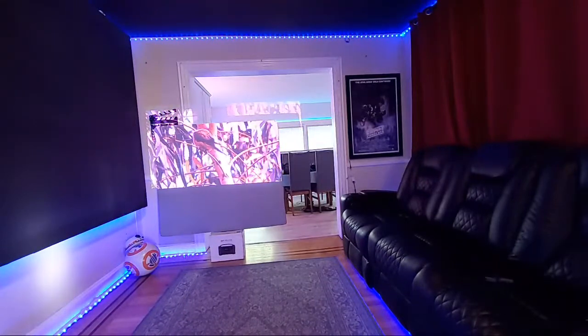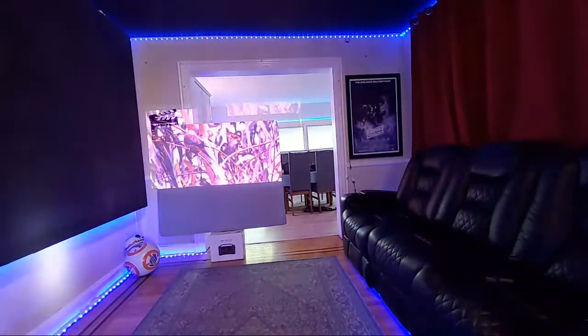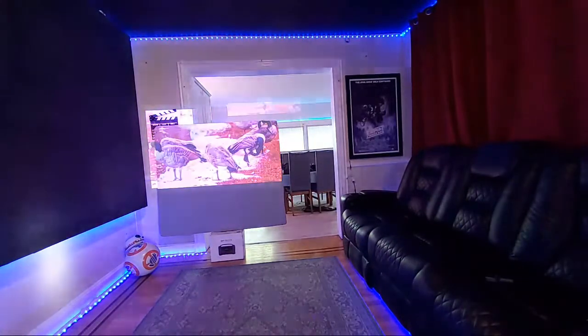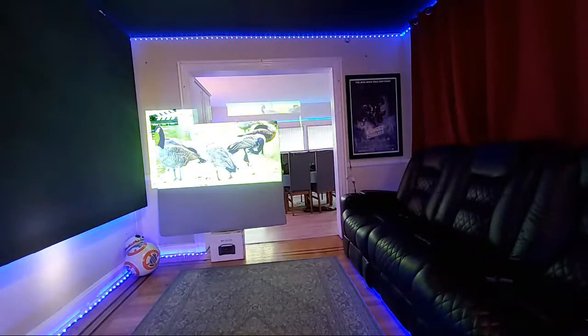Am I there? My color's off again. Oh, there it is. There we go. Color's back in again. Oh, color's off. Back in, kind of back off. There we go. Now we're good. Okay, so let's get the lens shift done.